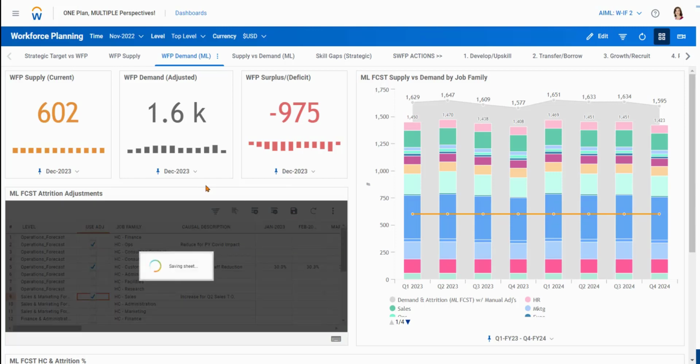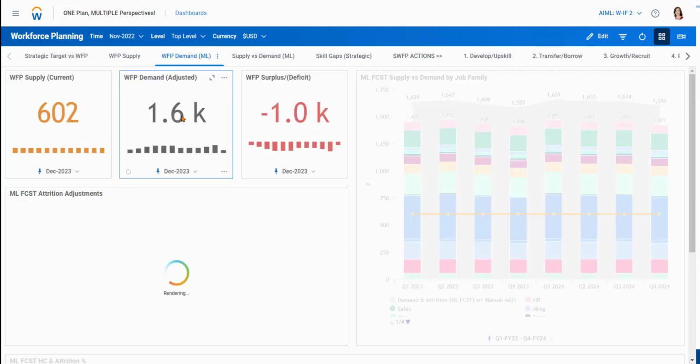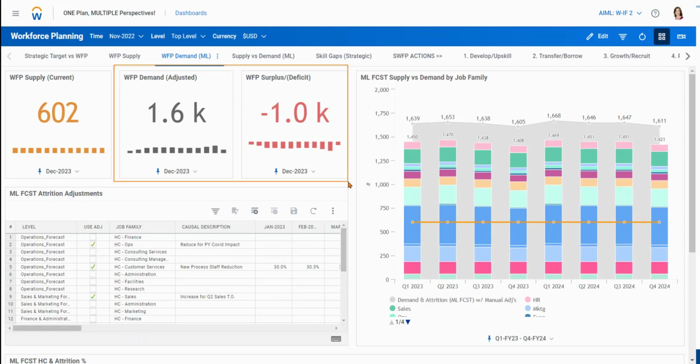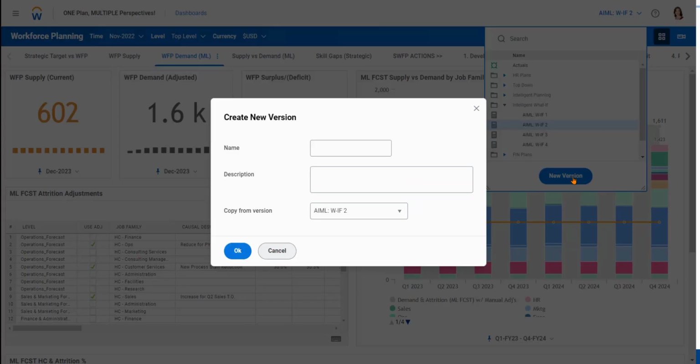And once again, we can immediately assess the impact of plan adjustments on final workforce plan demand, and therefore workforce plan surplus and deficit, which speaks to the real-time and interconnected nature of our workforce planning solution. The real-time nature of our solution also makes scenario planning or what-if analysis a breeze. With Workday Adaptive Planning, you can spin up a new plan version in record time.